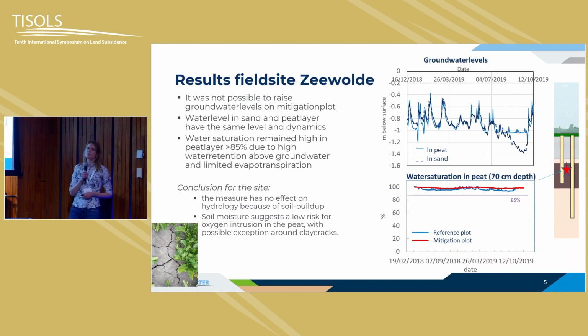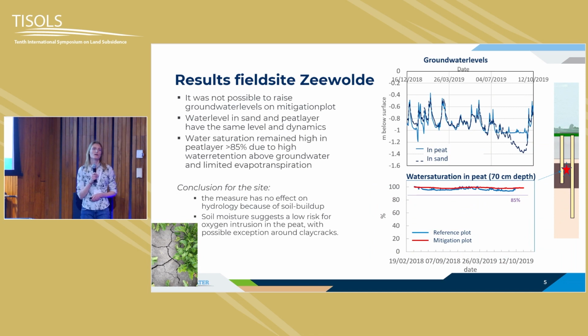So if we look at the first field site location, which was Flevoland, this is the site where the peat layer was the thinnest. And here we saw that the measure had no effect on the groundwater levels in the peat. So here the measure was not effective.